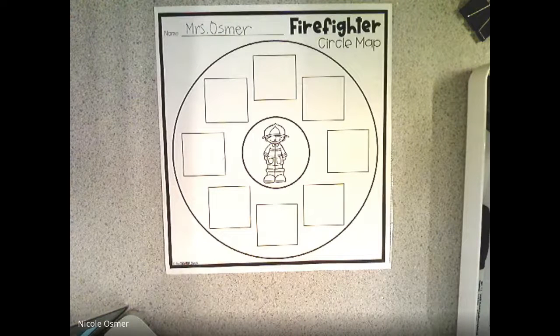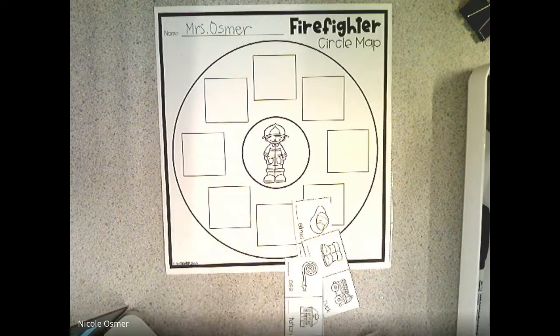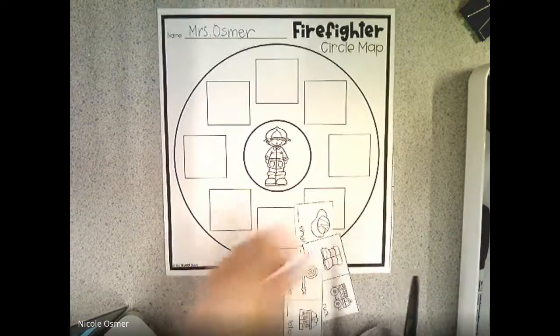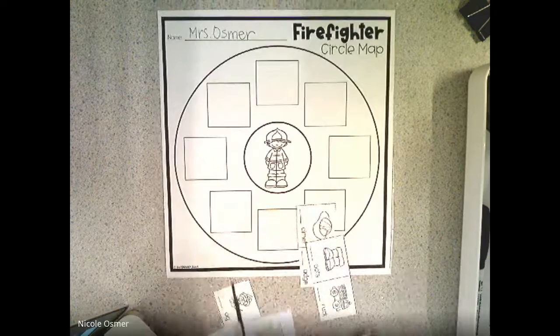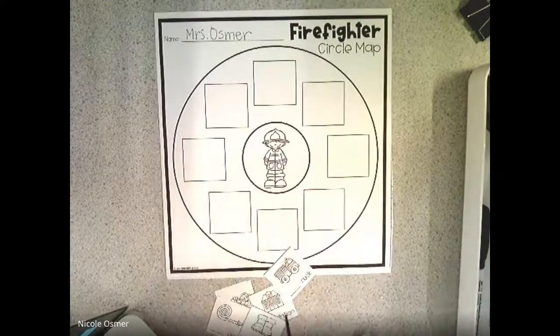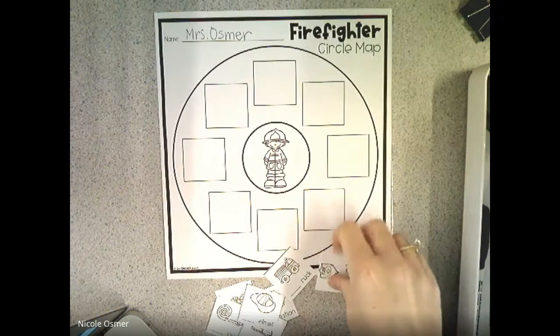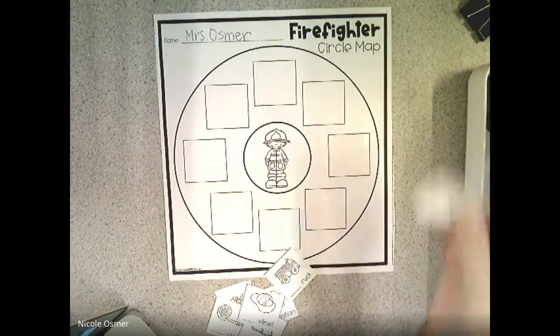Today we're doing one with beginning words for firefighter words. So this will be something we can do together. I'm going to show you real quick. I'm not going to glue mine down. You're going to glue yours. Make sure you cut out all the little squares. And we're going to figure out what sounds are missing on these important firefighter pieces that they use or have.